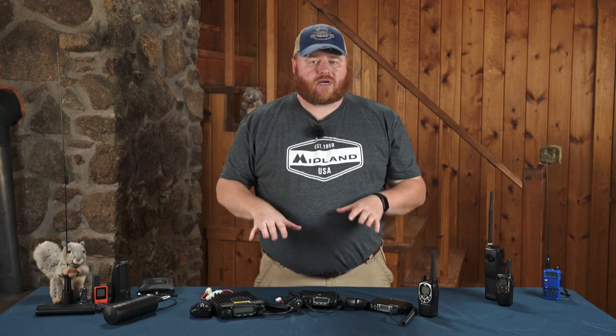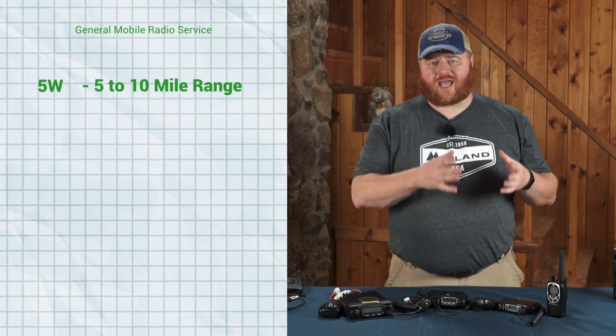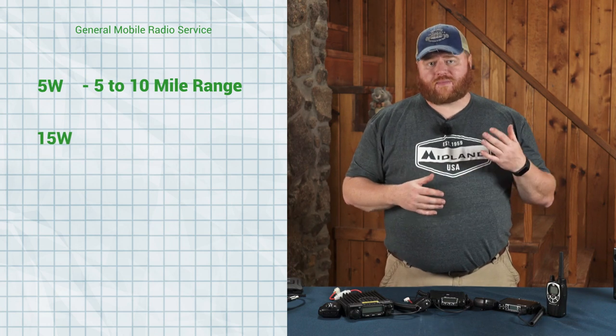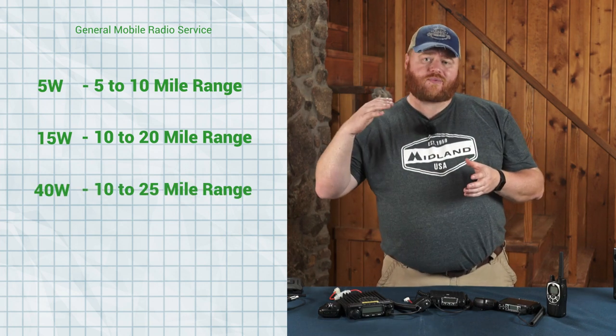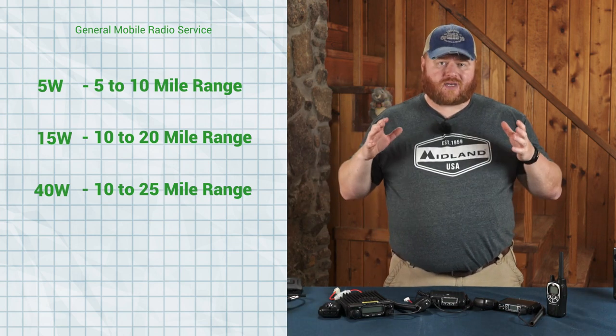Now, the reason these radios are so popular is because with a 5-watt radio, you actually have anywhere from 5 to 10 miles in range. With a 15-watt radio, you can be anywhere from 10 to 20 miles in range. And with a 40-watt radio, you can be anywhere from 10 all the way up to potentially 25 miles in range in the right optimum conditions.